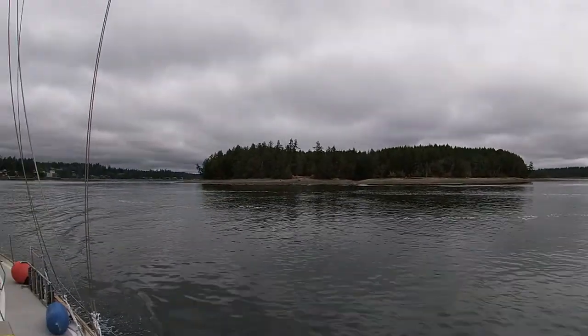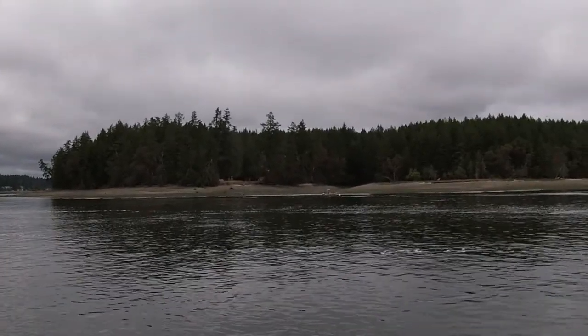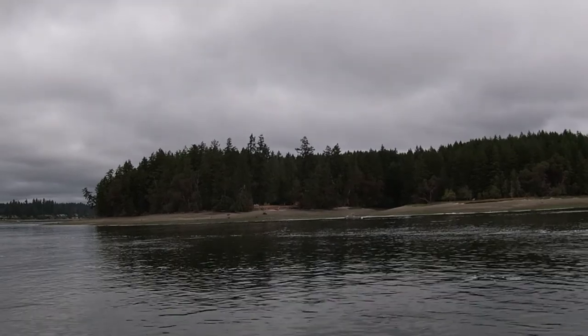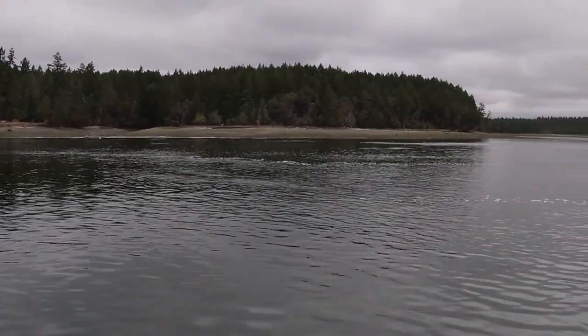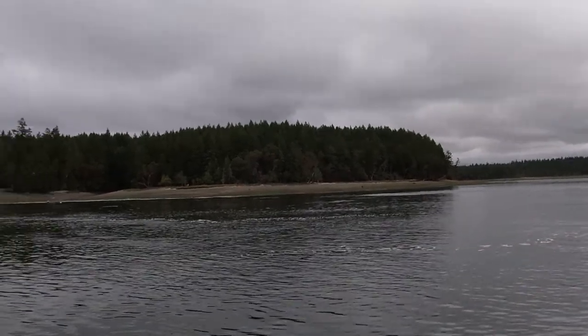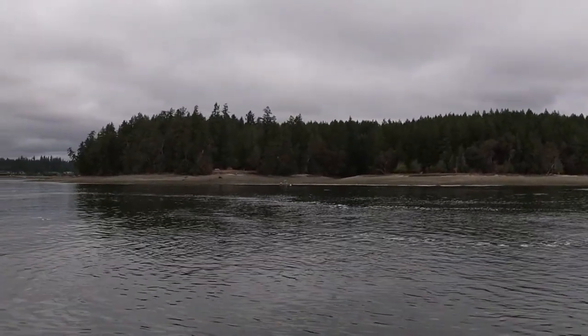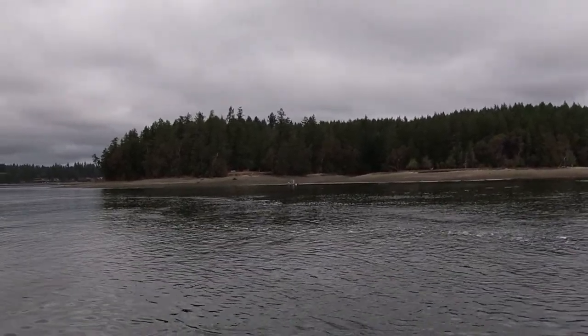There's Hope Island. The historical part of the island is right there in the forest. There's a cabin there and some old historical stuff. And a lot of the raccoons that hang out here hang out by that camp in that stream that comes out and meets the sound.